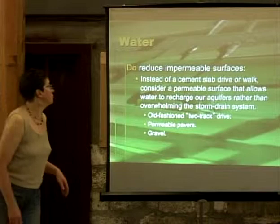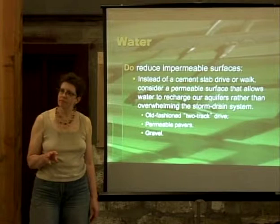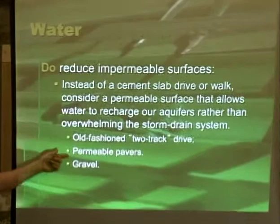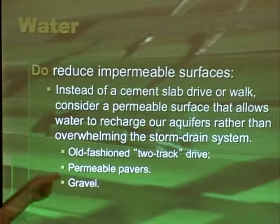Try to reduce impermeable surfaces. Remember those two-track driveways you used to have? Why do we stop having those? Minimize that surface. Permeable pavers, gravel, these are all solutions. Now, when you do a permeable paver or gravel, that is the place where you use landscape fabric as a weed barrier.